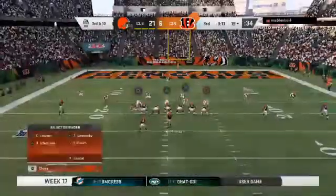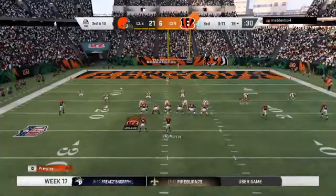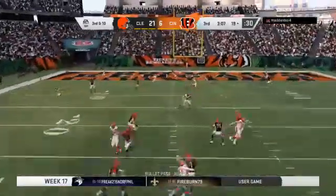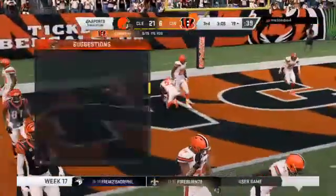So now 3rd and 10. They had the big play to start the drive, but 2 incompletions since. Murray to air it out again. Back of the end zone. Could he get his feet down?